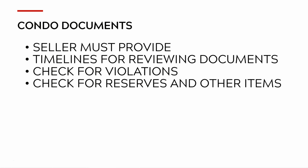Reserves. If the community is 10 years or less, then it should be at least 10% of the annual revenue. If the community is 10 years or older, it should be at least 25% of the annual reserve. Lenders aren't necessarily strict on this, but that's something you need to look at, because if they don't have enough money to cover expenses, then a special assessment is probably coming up.